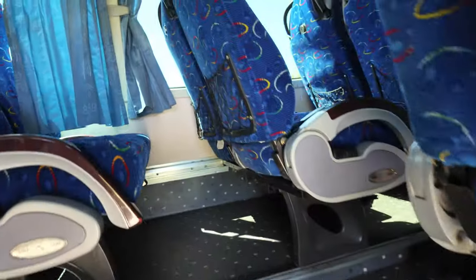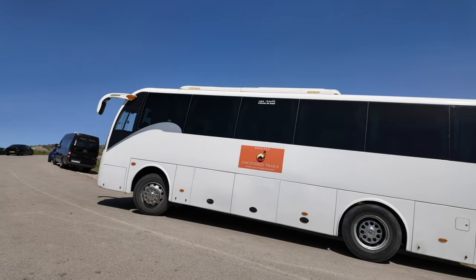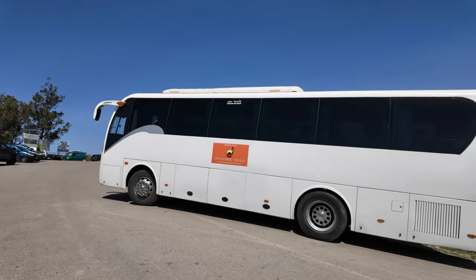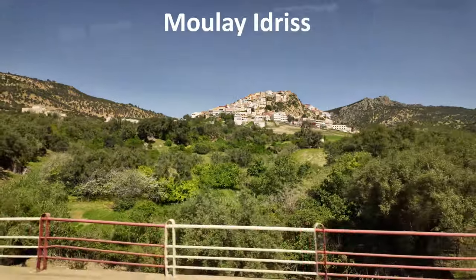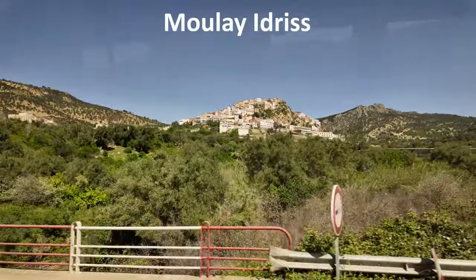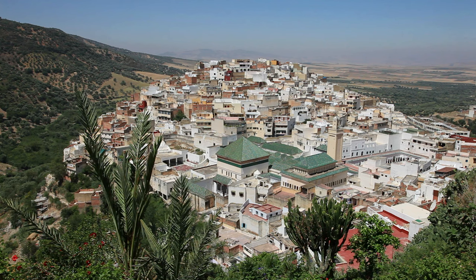After spending 2 hours exploring Volubilis, we hopped back on our bus for a short 30-kilometre drive to Meknes. Along the way, we passed by the most sacred city in Morocco, Moulay Idris. This hilltop city is the final resting place of Idris I, a direct descendant of the Prophet Muhammad and founder of modern Morocco.